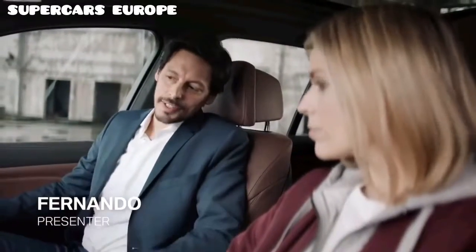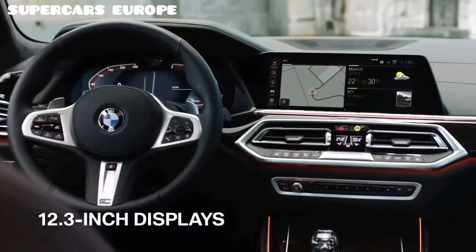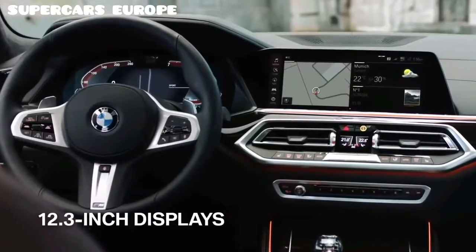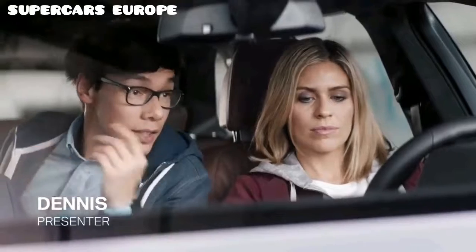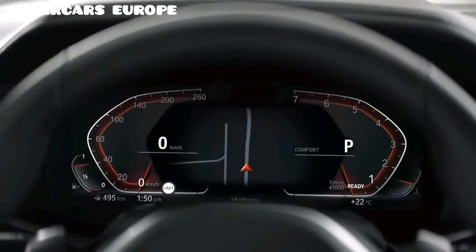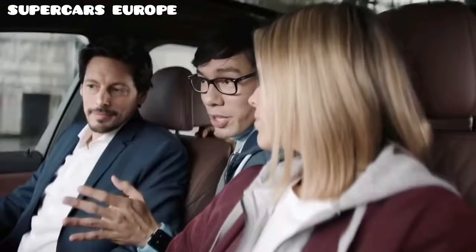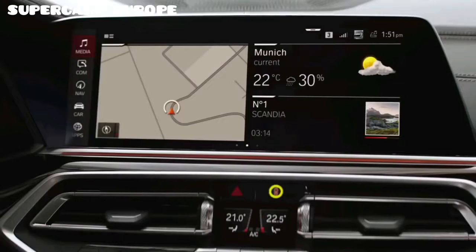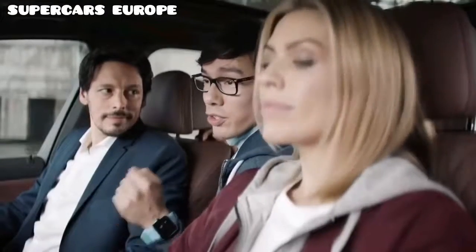Dennis, any intel on these screens you'd like to share? That is a new take on the instrument cluster, featuring 2 large, crisp displays, putting your individually selected information right where you need it, like the different driving modes: Comfort, Eco Pro, Sport. And at the same time, the center display's intuitive functionality gives you instant access to all digital features and functions.